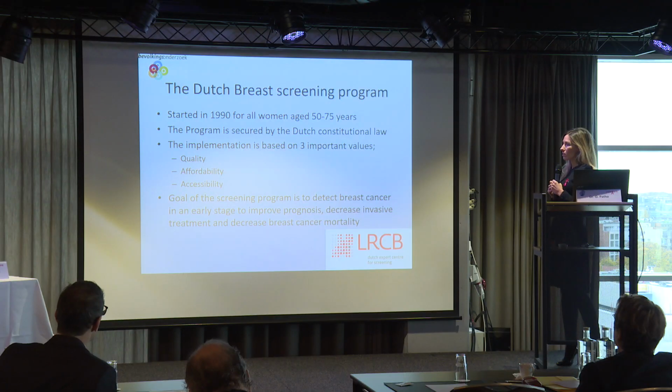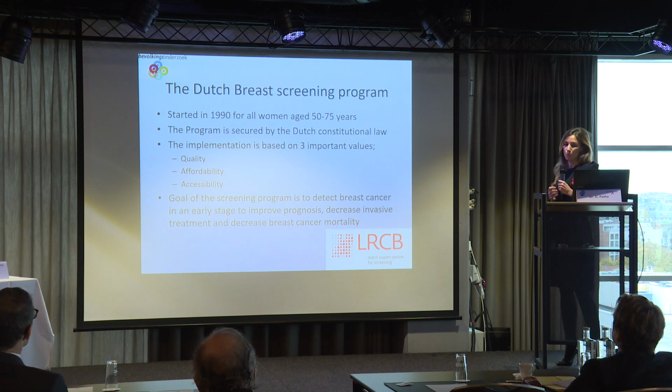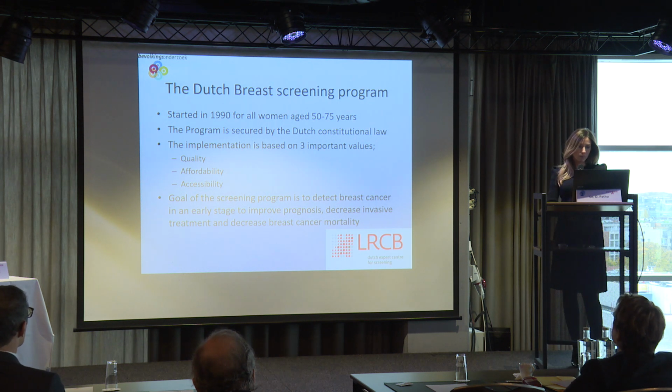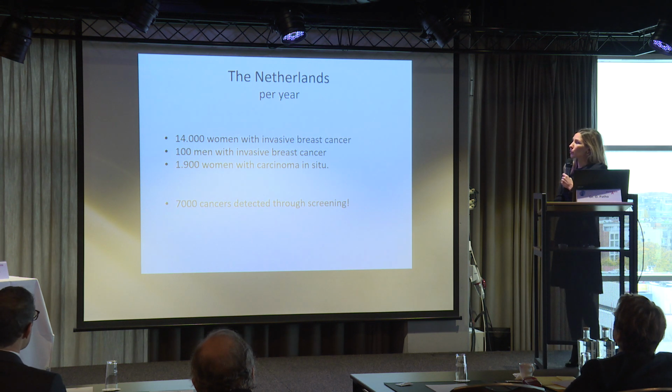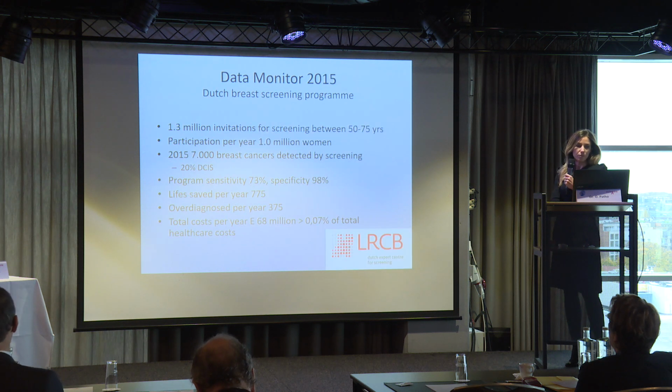The goal, obviously, of the screening program is to detect breast cancer in an early stage to improve the prognosis, decrease invasive treatment, and decrease breast cancer mortality. What we see in the Netherlands per year is 14,000 women with invasive breast cancer, 100 men also with invasive breast cancer, almost 2,000 women with carcinoma in situ, and 7,000 of these breast cancers were detected through screening.